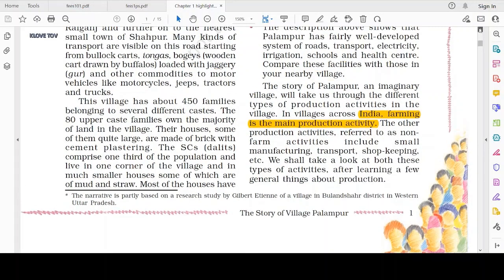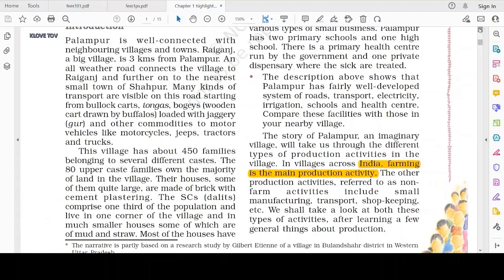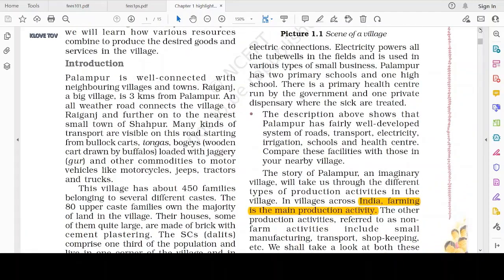Most of the houses have electric connections. Electricity powers all the tube wells in the fields and is used in various types of small business. Palampur has two primary schools and one high school. There is a primary health center run by the government and one private dispensary where the sick are treated.